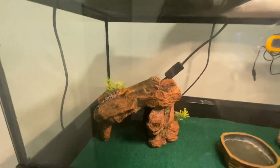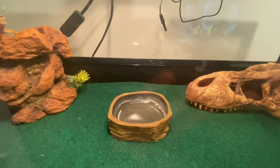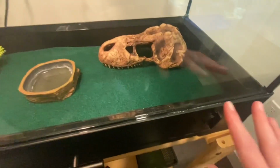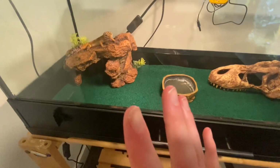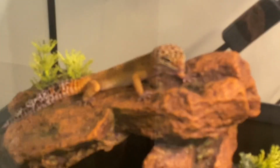But yeah. So she's got this little hide that I took from my sister. And that's her water dish. And then she has this other little hide on the cooler side. And then her floor right now is just a mat. I plan on doing a lot of upgrades once I start work again. But yeah, so this is Noodles.